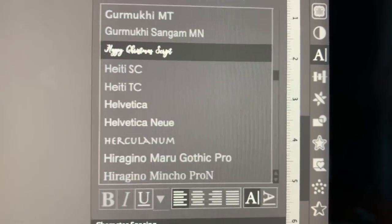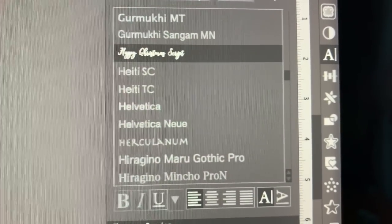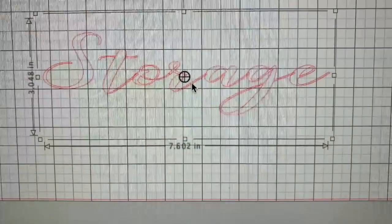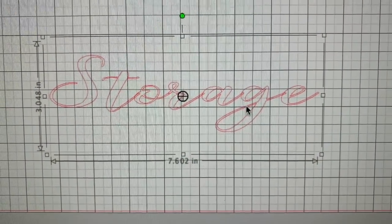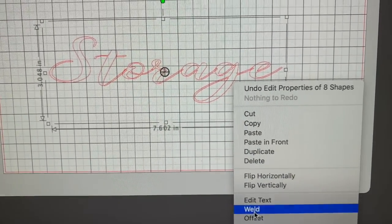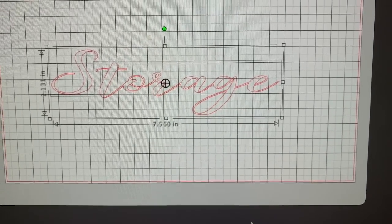Then on my Silhouette Cameo, I'm also using this font to type out the word storage for the cute little storage box. And since this is a cursive font, I need to remember to go in and weld it together so it cuts it all in one wording and not separately.